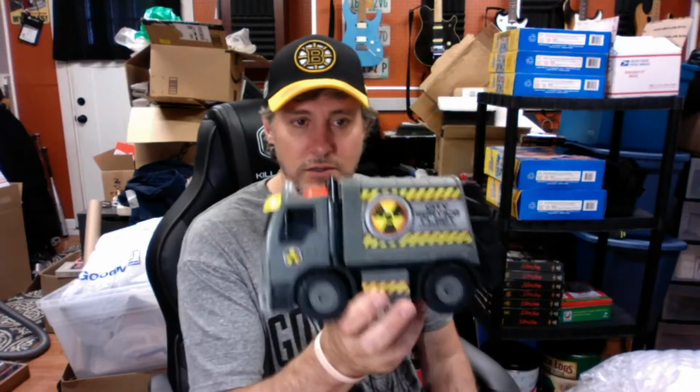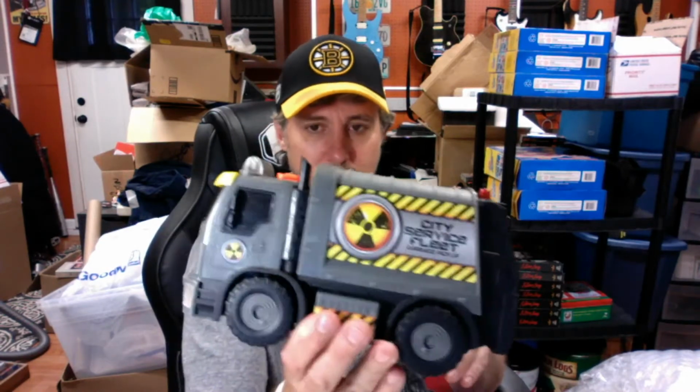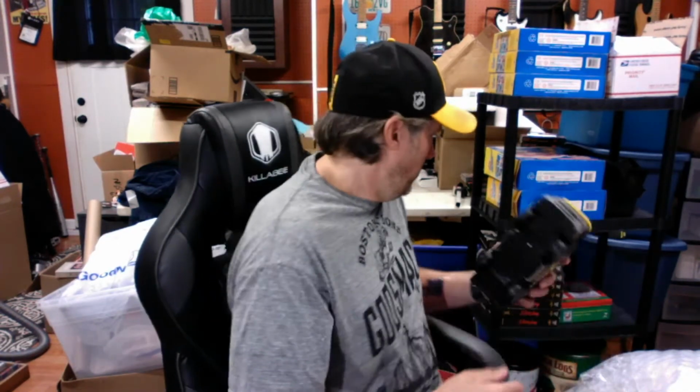I grabbed this little city service fleet garbage pickup toy. I want to say it was $1, but it still works. It lights up, and I think there's a button. Yeah, there's a button here. So it definitely still works. I threw it up on eBay. The comps on this were like 15, 20 bucks. I think I paid $1 for it.